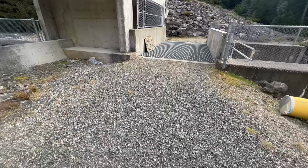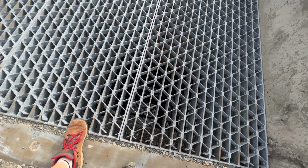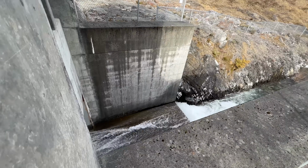I've driven by here so many times and I keep seeing this little dam. I'm like, I want to go check this place out. Well, it's the lake. The lake's coming this way through here. That's pretty cool.